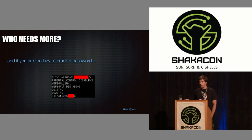If you dump the NVRAM or the heap of the web server, you can find really interesting stuff. For example, there is the telnet ID, which is the username for telnet, and the encrypted password of the telnet user, which is encrypted by DES crypt, which can be cracked easily in days or hours. But if you dig deeper, you can find the same password in plain text form, so you don't even need to crack the DES crypt, which is pretty strange. I don't know why they put it there.